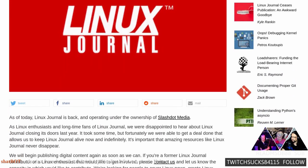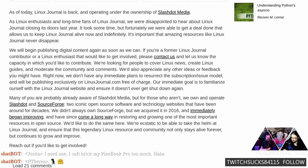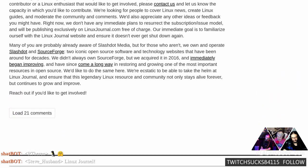So just over a year ago, on August 7th, 2019, Linux Journal said it was shutting its doors for good. It didn't have any finances left. And now, wonderful, they are back under the ownership of Slashdot Media, who also owns Slashdot and SourceForge, and back in the day, Fresh Meat, if all of you remember that. They quoted, "We're ecstatic to be able to take the helm at Linux Journal and ensure that this legendary Linux resource and community not only stays alive forever, but continues to grow and improve." I like those words. And right now, the Linux Journal is looking for Linux enthusiasts and writers to contribute. So just go to the link on their page and you can get involved.